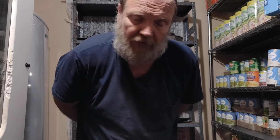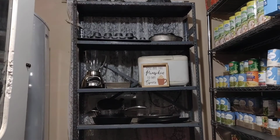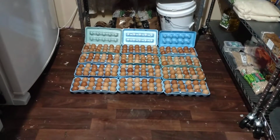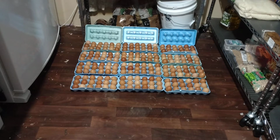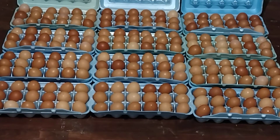And you might think it's not a whole lot, but let me show you some eggs that we got in the past week, and I'm going to show you how many eggs we get. Now these are the eggs that our chickens lay. Now this was a week. Now we have 12, 18 packs of eggs there, and we got a lot in the refrigerator too.